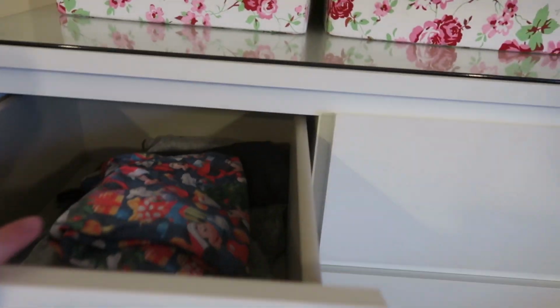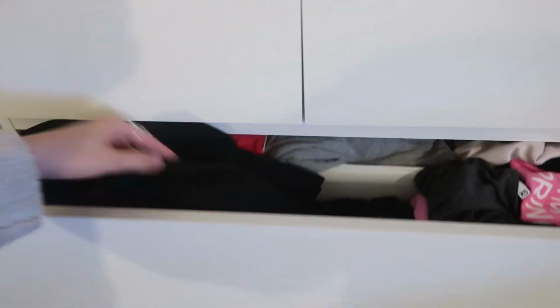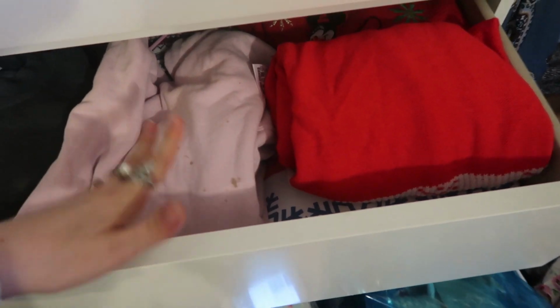So we've got pyjamas in these top two. That's what I had in my old one, and then I had underwear in this one, but I've got gym stuff and swimming stuff in that, so it's like an active drawer. It's a bit full already. I've got jumpers in this one. This is a painting jumper, so it's not dirty, it's just varnish. Next one down is going to be my work clothes.